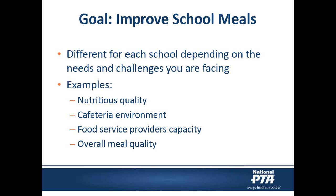So like we explained earlier, the goal of the grant is to improve school meals through a key collaborative partnership. However, the area of improvement will differ for each school depending on the challenges and needs each school is facing. But some areas of improvement include nutritious quality of the meals, the cafeteria environment, the capacity of the food service providers, or the overall meal quality.